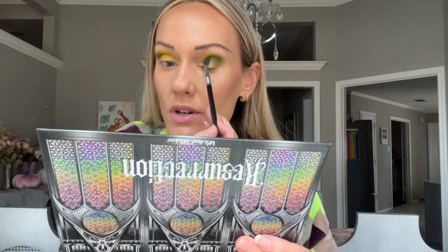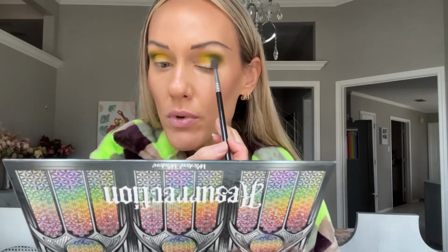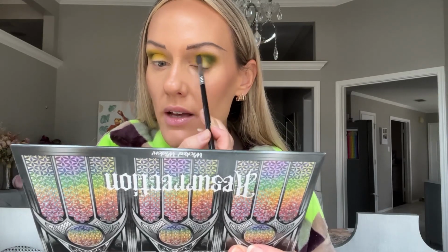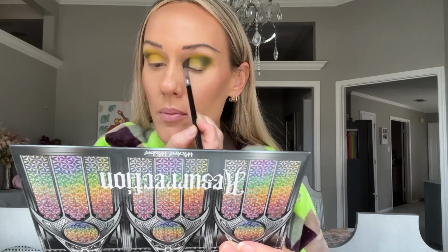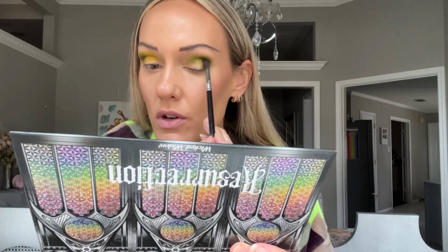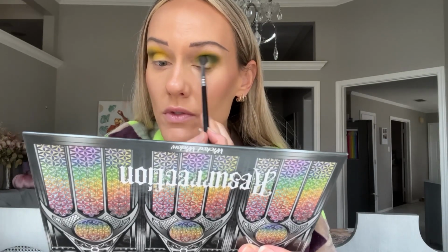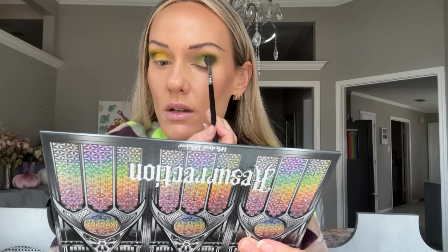Okay, now I'm gonna take Sanctuary, which is this more Everest sort of green, with this real small brush, and just get that into the crease, just to deepen that up some. So this is definitely a little bit different of a tone of green from the other. The other is more of a grungy green. This is more of just that forest Everest sort of green. Okay, I'm liking how that looks.